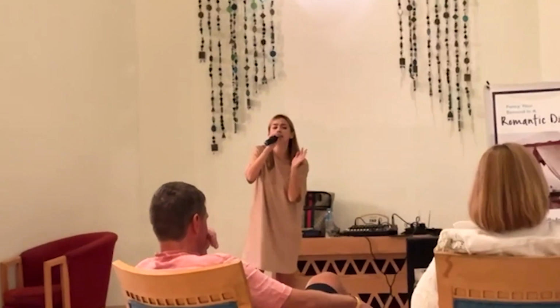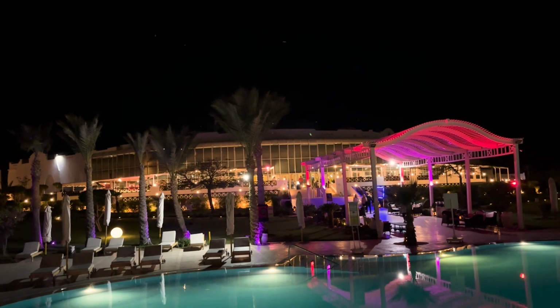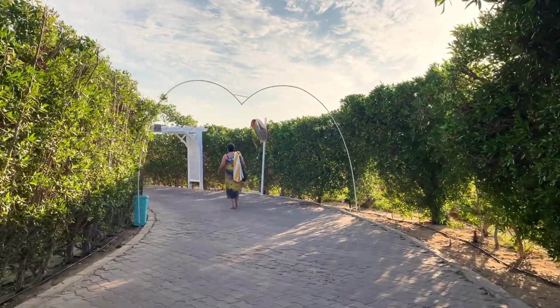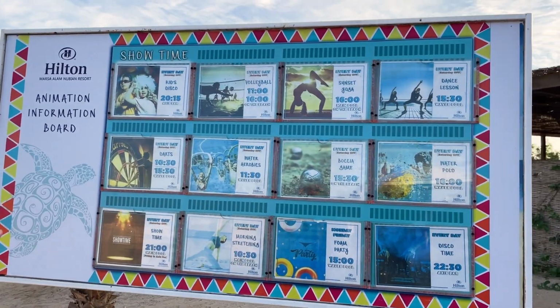Nightly live entertainment came with dinner as well. Although this resort is so secluded, you won't feel like there's nothing to do because of the daily activities like a dance party in the pool.